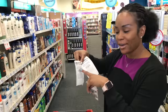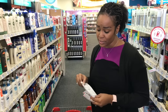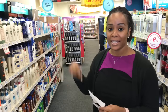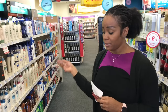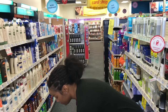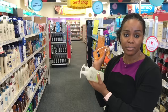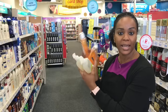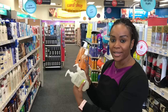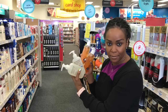So I'm gonna use the $4 off of 14 plus the $3 off of 15. So that's gonna bring it down to $23.56 out of pocket. I'm getting $10 back, so it's like spending $13.56 for all of these. And of course, I'm going to use ECBs to pay for it. So really, it's going to be like getting them for free. But $23.56, $10 back in ECBs, $13.56. Not bad.